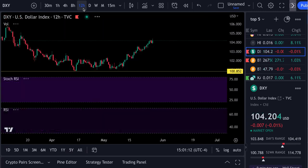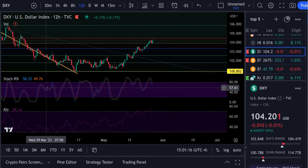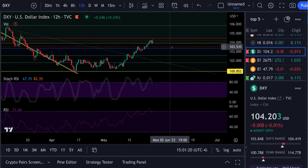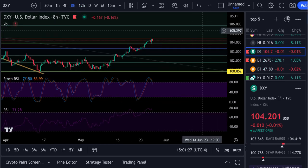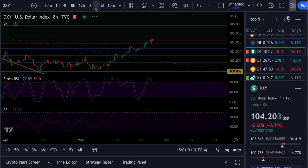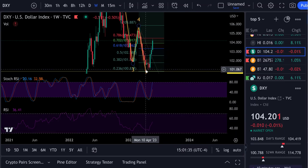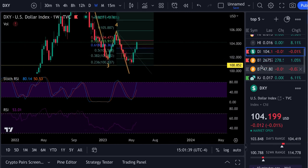The 12 hour is coming down. The stochastic, it's bearish, a 67 and an 82. It has a green candle there, but the stochastic RSI is bearish. The 8-hour has rolled over, it's bearish. So expecting this thing to have a correction here. That weekly, like I said, is moving up pretty fast. So we'll just have to wait and see what happens with this thing.